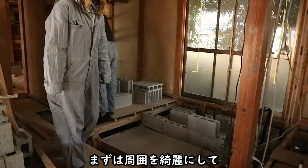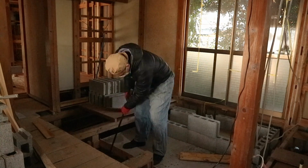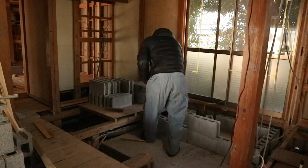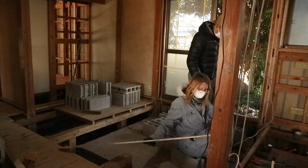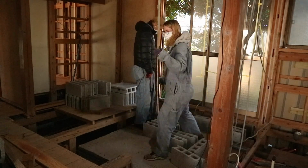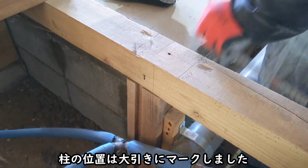We started by clearing the area and removing the frame into which we had poured the concrete foundation. Once removed, we had a good view of our foundation, which is 2 cinder blocks high with a thick reinforced concrete top. We marked the position of the pillar on the obiki.